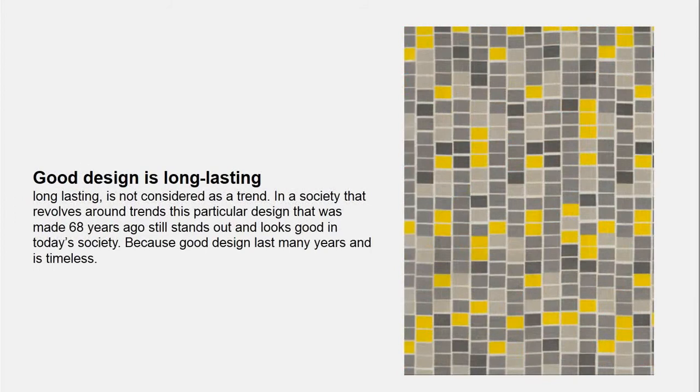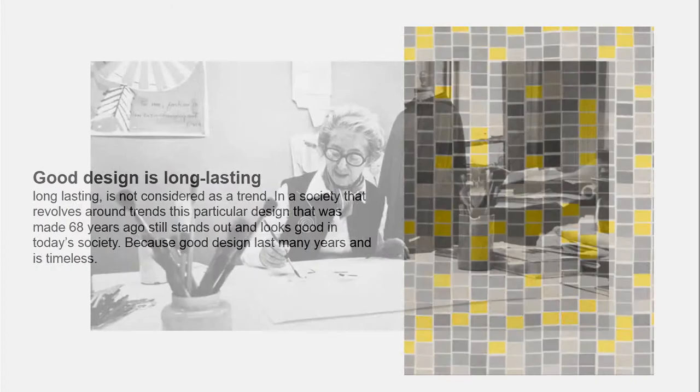And lastly, good design is long-lasting and is not considered a trend. In a society that revolves around trends, this particular design that was made 68 years ago still stands out and looks good in today's society, because good design lasts many years and is timeless.